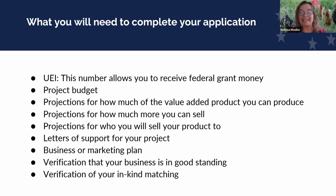Okay, so what are you going to need in order to complete that application? The very first thing that you should get, even if you don't want to do a VAPG, go get a UEI. This is Universal Entity Identifier through the federal government. This is what will allow you to receive federal money. If you are not registered in that system, you cannot receive grant money through the federal government.